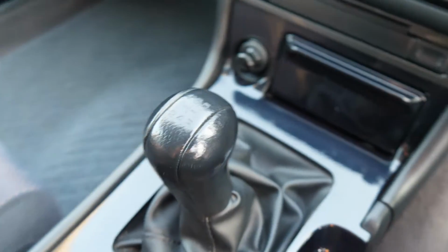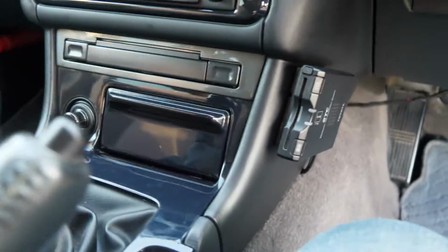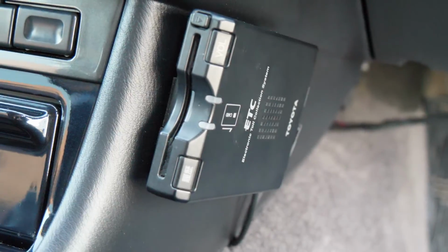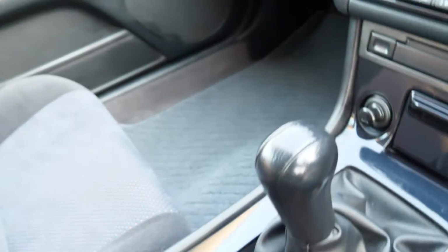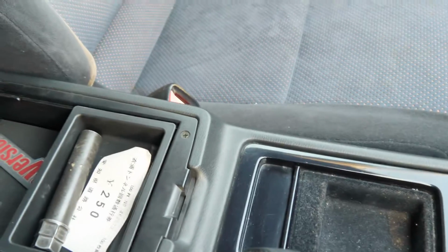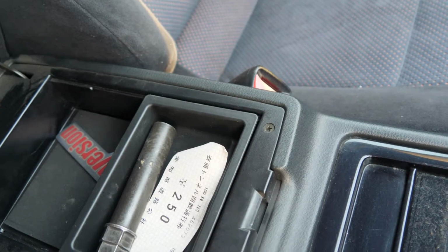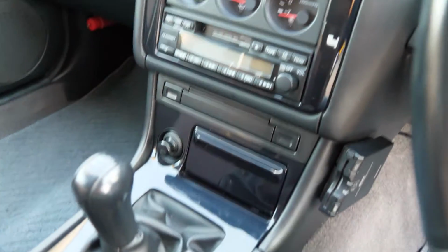And this is a 5-speed. ETC reader. If you're going to be in Japan, that's going to be handy, but if you're not, then you don't need that when you get out of here. So if you're in another country, you know, bring that home. But we do have the key here. Got the original Autech badge still here, so very, very nice.